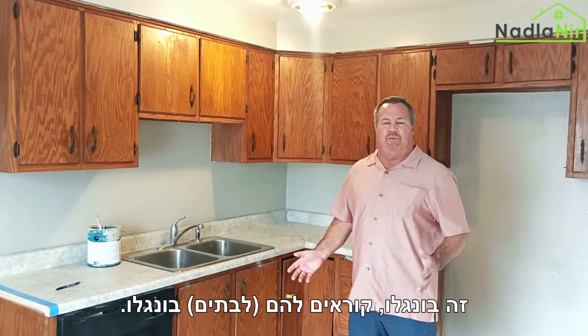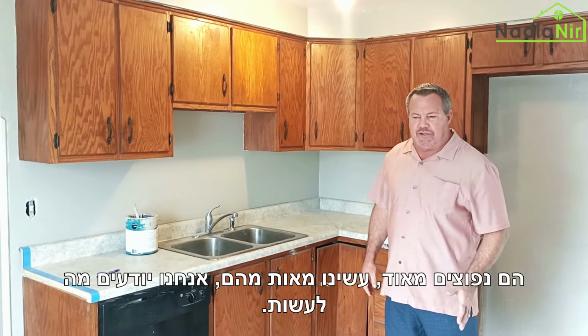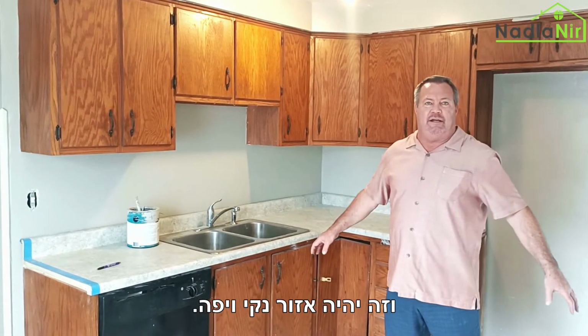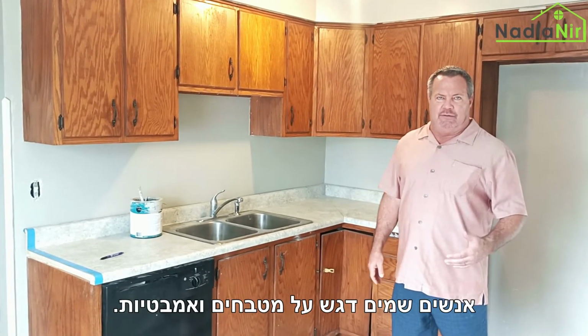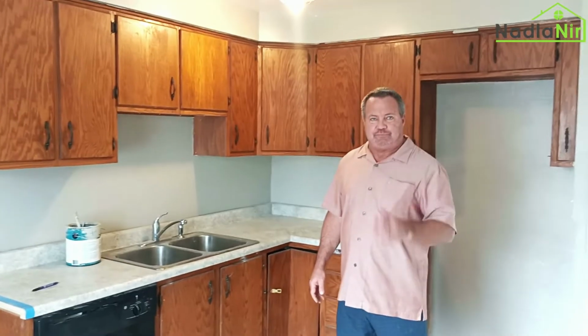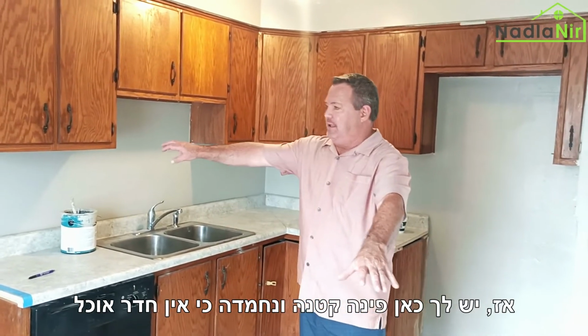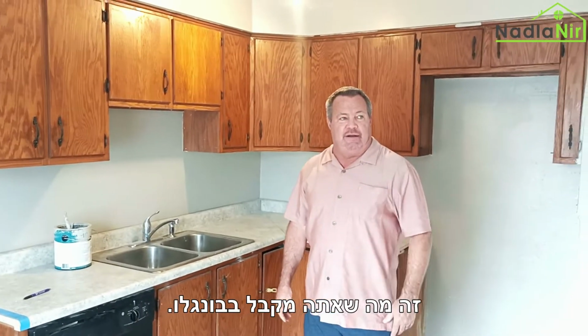This is a bungalow, what they call a bungalow. So these are all very common. We've done hundreds of them. We know what to do, and this will be a nice, clean area. In most houses, people put a lot of value on kitchens and baths. So you got a nice little breakfast nook over here, because there's no dining room. You got seating right here. That's important. That's what you get in a bungalow also.